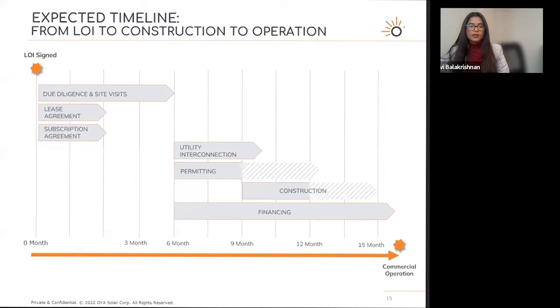It would take anywhere from 12 to 15 months for a project to go from the first definitive letter of intent stage to the end, which is just the completion of the project and when it's ready to eventually get turned on. So the first stage is to sign the letter of intent, which just allows us to begin putting in the work that goes into doing due diligence and site visits. We also put together some preliminary layouts and a project scope.